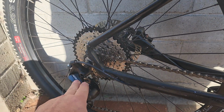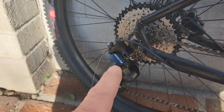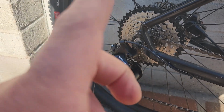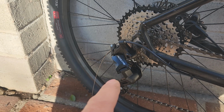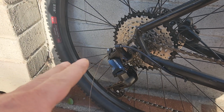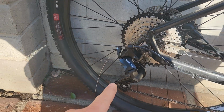So we changed the derailleur to this Microshift Acolyte, and this is where everything went wrong. This derailleur I could not get to operate properly. I just couldn't. I don't know if it was me. I don't know what's going on, if you need a special shifter for this, but I could not get that to work properly. So I still have to deal with this.